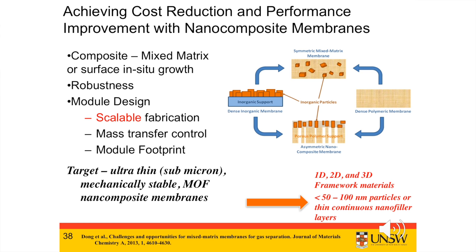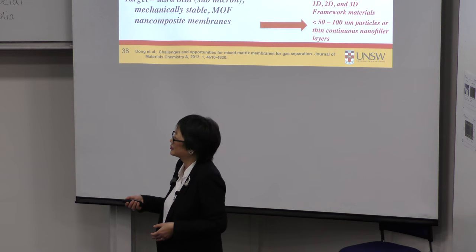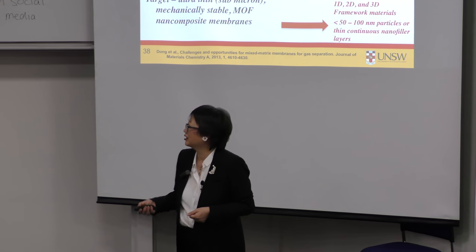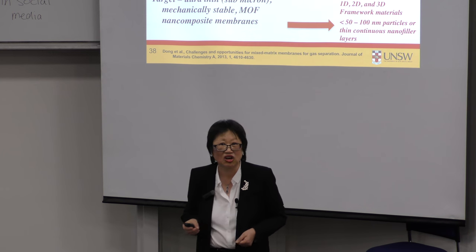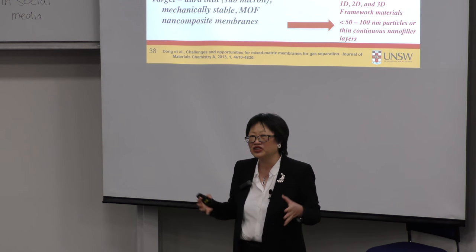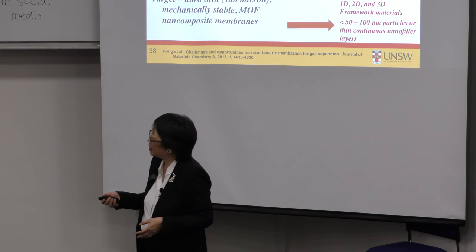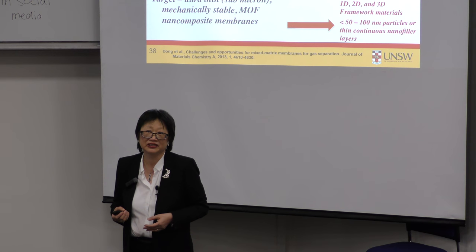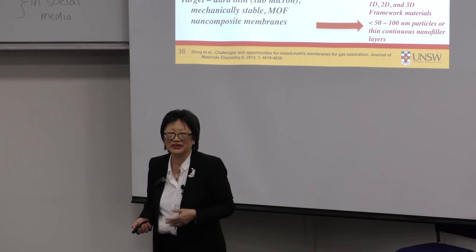But what we really would like to think in terms of costs is, can we actually have an ultra-thin layer where those nanomaterials are confined to a very thin separation layer and use a microporous support to give you that mechanical stability? So we're looking in terms of robustness, but we're also looking at scalable fabrication, mass transfer control, and the module footprint, because the membrane material may be only 10% of the cost of the whole process. You think about modularization, the headers, the pumps, the pipe work will probably swamp the cost of the membrane materials itself. So this is quite important in terms of the whole membrane module cost, not just simply the membrane cost.